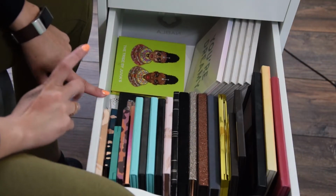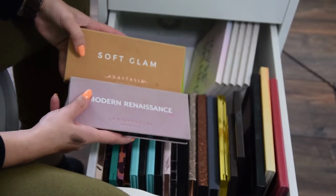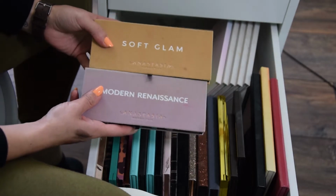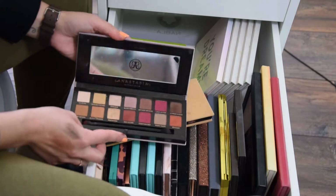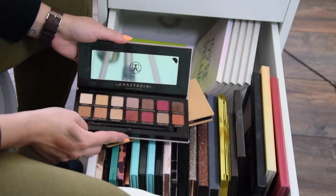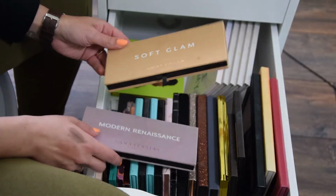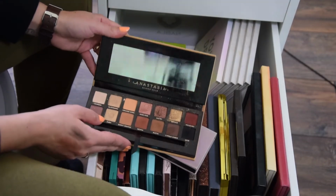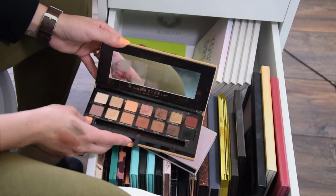So here is eyeshadow palettes. Last month I had taken out these 2, and honestly I never used them. It was just, Modern Renaissance doesn't inspire me at all. I don't know, it's so boring, it's just not my colors. And Soft Glam I love, and I've used it 1 or 2 times this month, and I used it a lot in the past, but these are just too heavy right now.